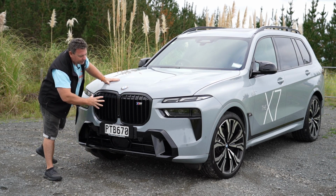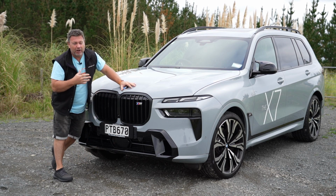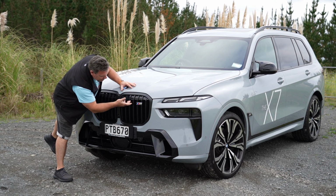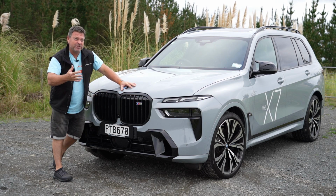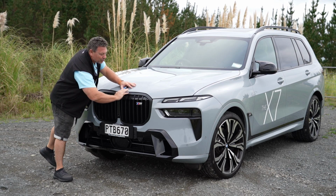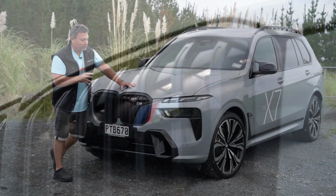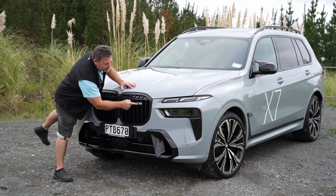The grille itself, the big kidney grilles, they're calling the iconic glow, which is basically they've put some lighting under here, and if you see on some of the more modern ones like the i7s, it's not shrouded all the way around. Just under here, you could get away with it with a few LEDs from Wish, but you might as well get BMW to do it for you. This one comes with the M badging.